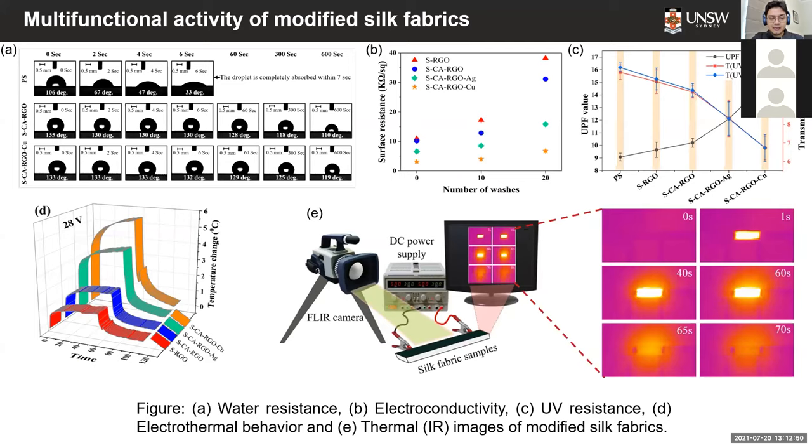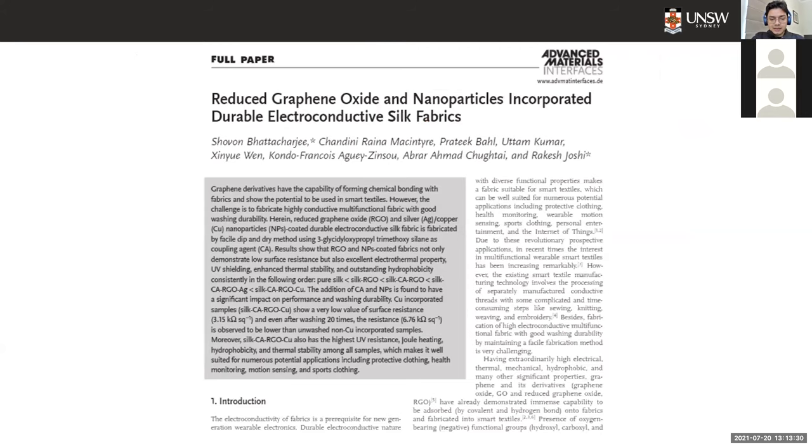Like cotton, our graphene and nanoparticles coated silk fabrics showed excellent multifunctional activity, such as high water resistance, high conductivity, UV protectivity, and high electrothermal activity, which we can see shown in figure E. So we captured thermal images using infrared cameras. The developed fabric actually sustained its activity even after washing 20 times, similar to the cotton. And compared to the other samples, samples incorporated with graphene and copper showed the best performance. This paper was published in a high impact Wiley journal, Advanced Materials Interfaces.